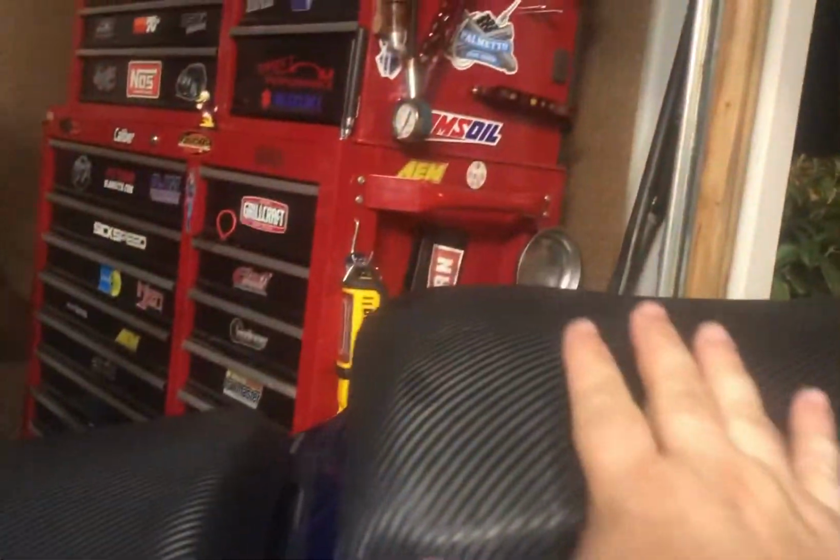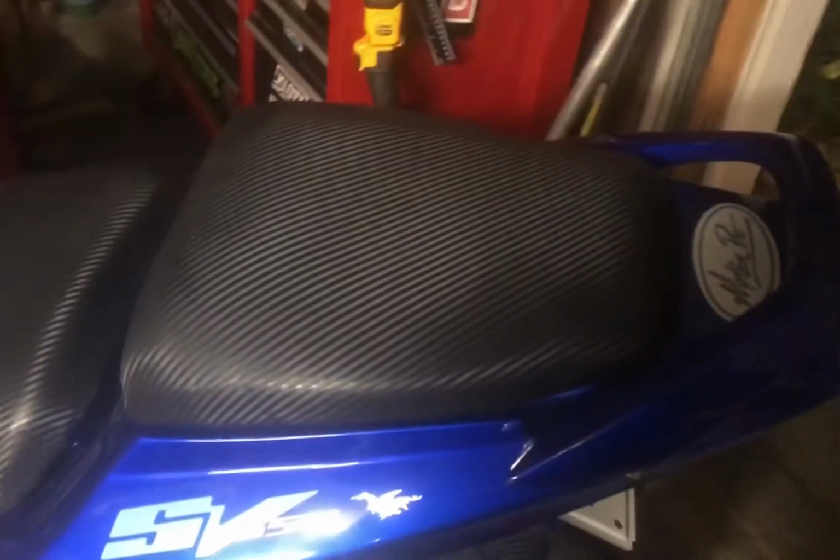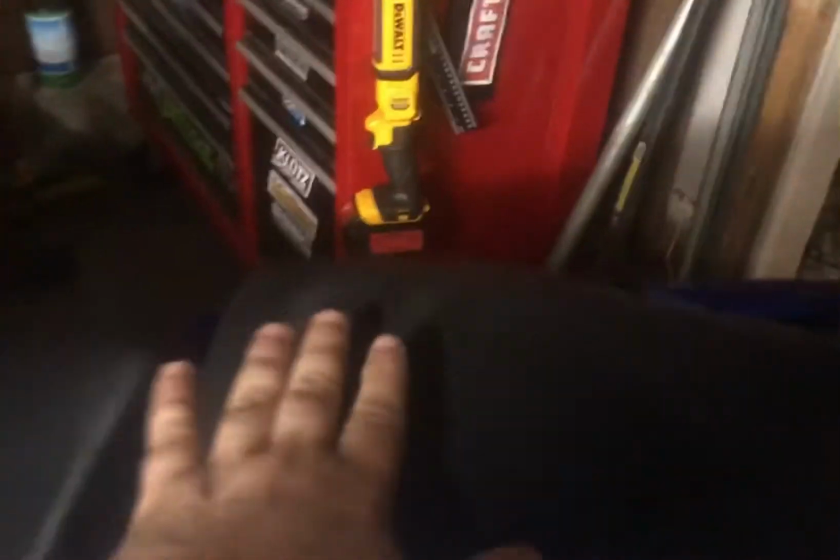And I improved the rear seat for my wife, so she'll have a whole lot more cushioning, and I was able to widen it a little bit, and it's not too wide. It still goes with the lines of the motorcycle.